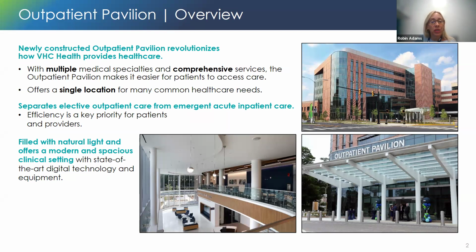really because we wanted to create a more calming, natural, elective environment in which people really seek health, right? They want to maintain their healthiness, they want to get their screenings. So what we did is we pulled a lot of the medical specialties out of the hospital and into this setting. It really is considered a one-stop shop, a single location for many common healthcare needs. And as I said, it really separates that elective outpatient care from that emergent acute inpatient care milieu.